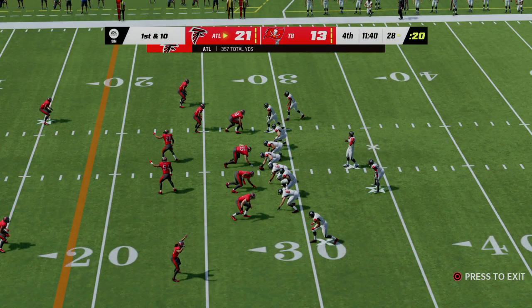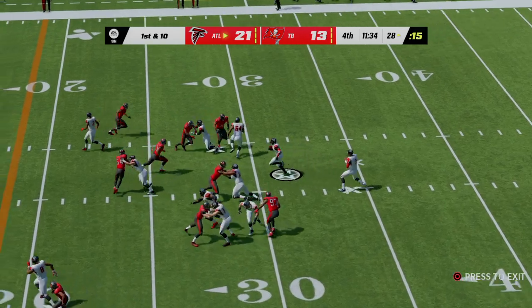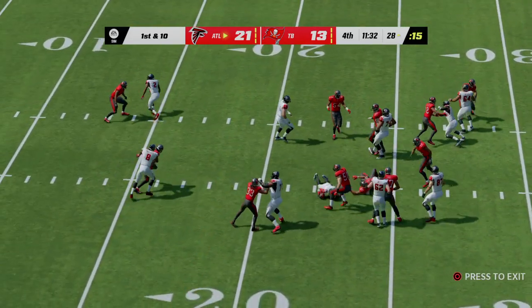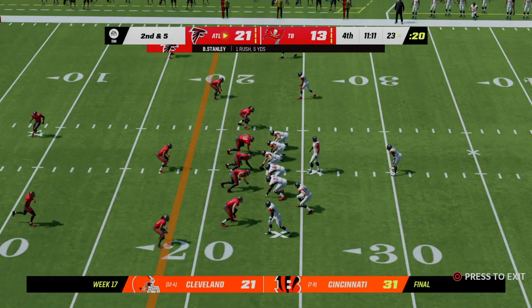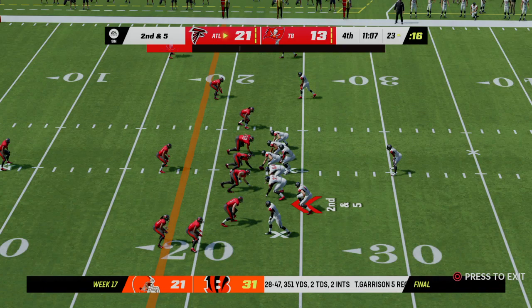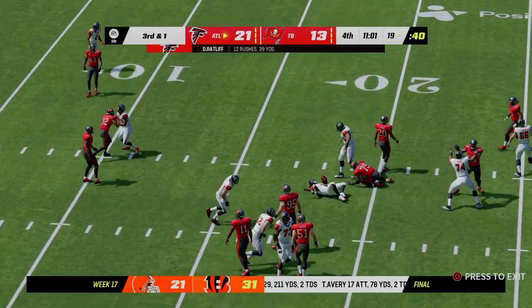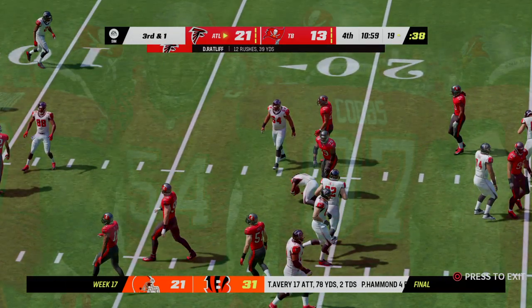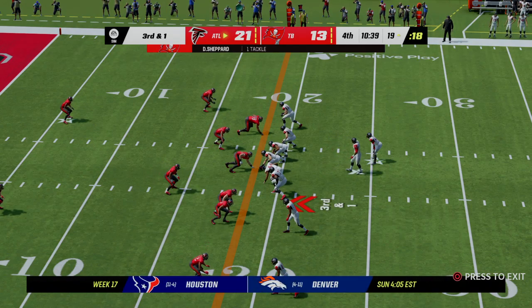So signs of life in what's been a dormant offense in this second half. Here's first and 10. On the give, this is their fullback. 5 yards on the carry. Good pickup on first down. On second down now, Ratliff. And he's dropped just before the line to gain. 4 yard pickup leaves him with third and one.